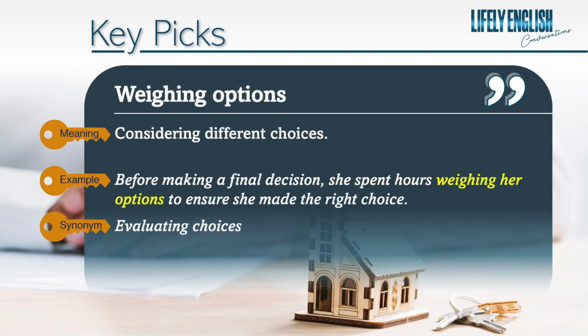Weighing options. Weighing options means evaluating choices. For example, before making a final decision, she spent hours weighing her options to ensure she made the right choice. Synonym: evaluating choices. Before making a final decision, she spent hours evaluating choices to ensure she made the right choice.